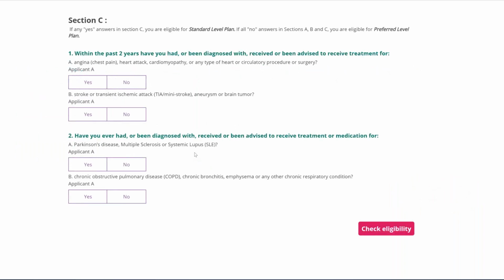All right, so now we go into section C. Now it's saying within the past 2 years. So as long as they haven't had anything major, if they haven't had a heart attack or stroke or any type of heart surgery in the last 2 years, a TIA, any type of aneurysm, they're going to qualify for preferred because we're going to be able to answer no to these questions. Have you had or been diagnosed to receive or been advised to receive treatment or medication for Parkinson's, multiple sclerosis, systemic lupus, COPD, chronic bronchitis, emphysema, or any other chronic respiratory condition? So if we get a yes anywhere in section C, they're going to qualify for standard coverage, again, which is same day coverage.